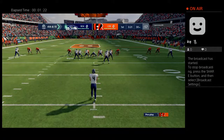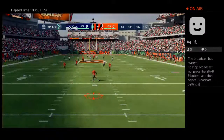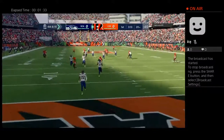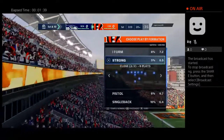On fourth down, ready to punt, Michael Dixon. And he couldn't get it to check up. That kicks all the way into the end zone for a touchback. Their own 20-yard line.